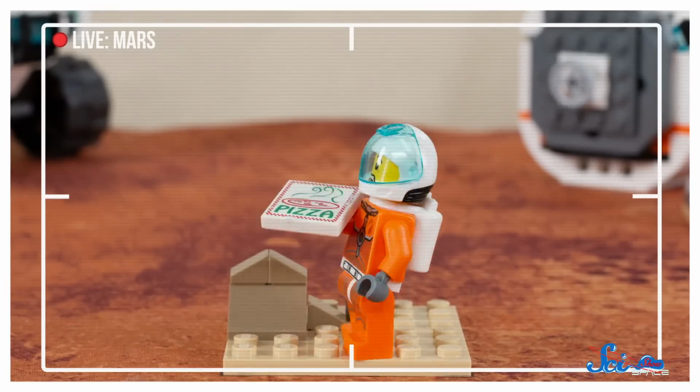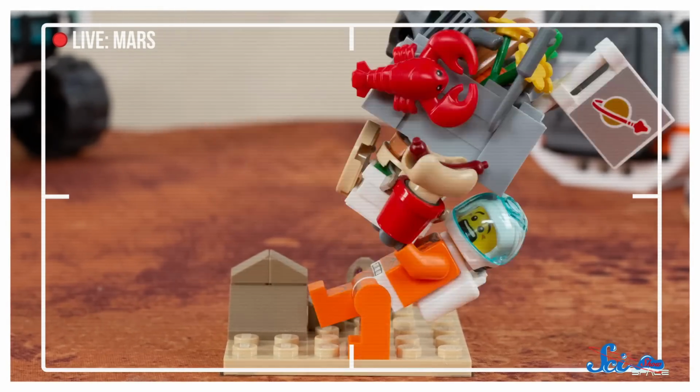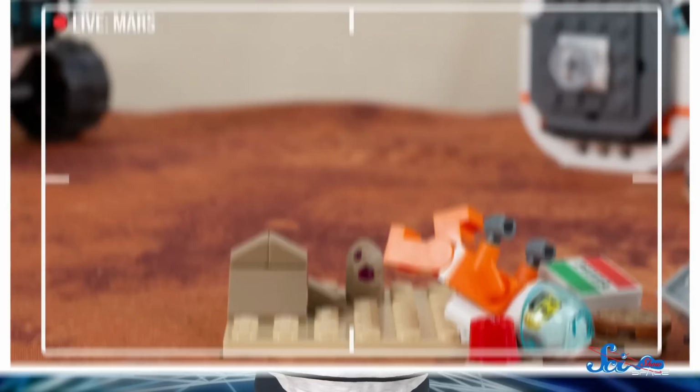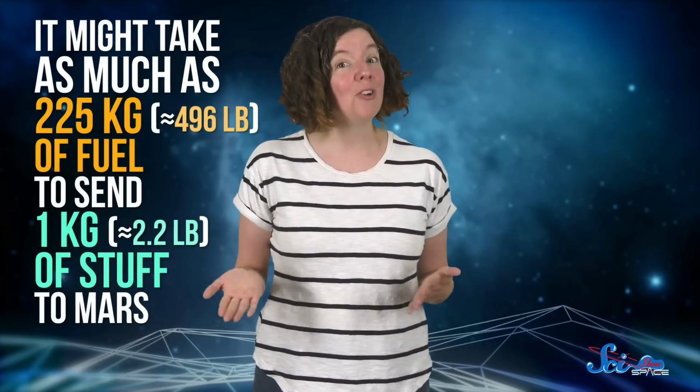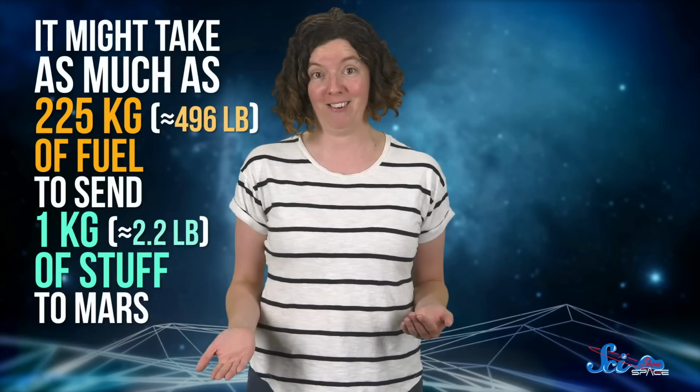More people than ever are looking forward to the day we send humans to Mars. But if those first explorers are going to spend much time there, they'll need a lot of supplies. Food, water, air, and shelter are critical components of any expedition. But the problem is, they're also heavy. Some estimates suggest it might take as much as 225 kilograms of fuel to send 1 kilogram of stuff to Mars. And the more fuel you need, the more expensive your mission becomes.